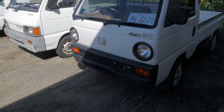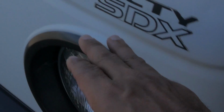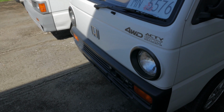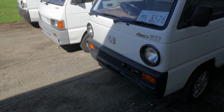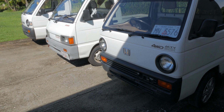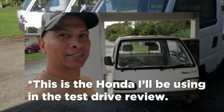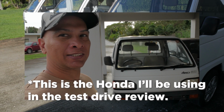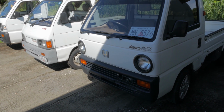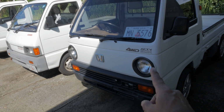Also, the reason why Francis got the 89 is because of the lights, the round lights. After this, they changed the Honda lights to the square ones, and I'll show a video or a pic of my other truck, which is a 1991, and you can see how the lights are different. So this is the one that's actually everybody's after for a Honda.